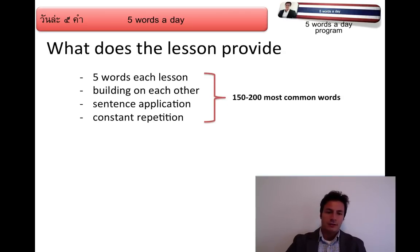What's also very fundamental is that all the lessons combined within this program, called the 5 Words a Day program, will build up to about 150 to 200 of the most commonly used words in the Thai language today. So it will provide a solid basis for later conversation in Thai that you can basically draw from.